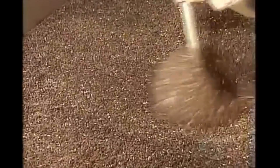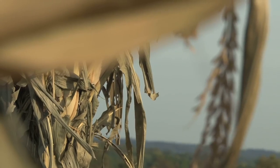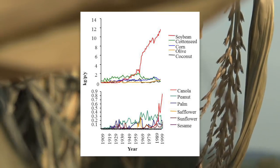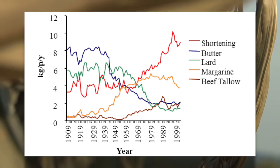But as the process of hulling and pressing seeds and beans was mechanized, vegetable oils became cheaper than butter or animal fat. From 1909 to 1999, consumption of soybean oil in the United States increased more than 1,000-fold per person. Margarine consumption increased 12-fold, but consumption of butter and lard decreased by about 4-fold each.